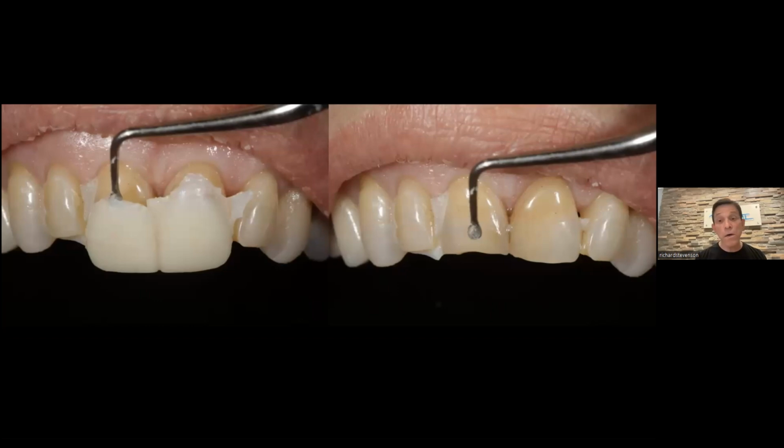Some people ask, do you ever just spot bind it and let them go for a while and think about it? And I say, not so much. I prefer not doing that. If they need other people to decide whether they want the veneers or not, then give the photos to the patient and let them take them home and talk with a spouse or loved one or whoever else is in their life that may have a say in the matter.